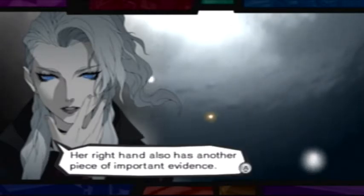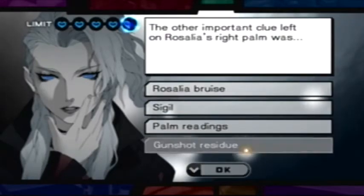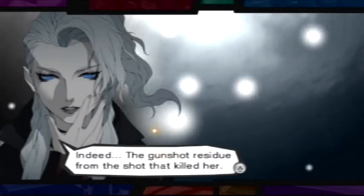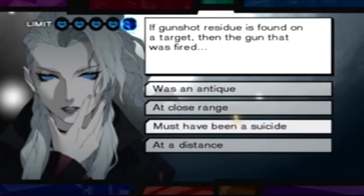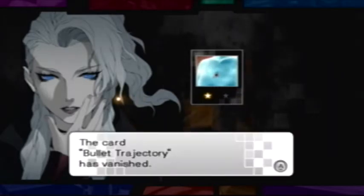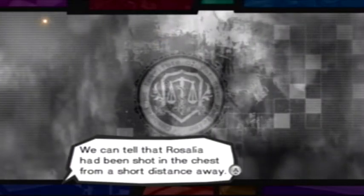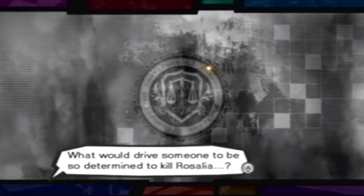Her right hand also has another piece of important evidence. That is... indeed, the gunshot residue from the shot that killed her. Gunshot residue was left behind when... yes, gunshot residue is found on targets that have been shot at close range. We can tell that Rosalia had been shot in the chest from a short distance away. What would drive someone to be so determined to kill Rosalia?